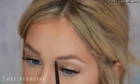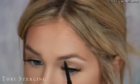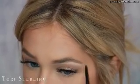So then I'm just going to go back in with the brow product and do the exact same thing as the other eye. This time just following this new concealer line. And instead of going up right here with my natural brow, it's going to follow this line that we made with the concealer. I'm also combing this brow down a little bit so the arch isn't so high. The concealer also acts as a barrier for the brow product to make it stop flowing pigment.